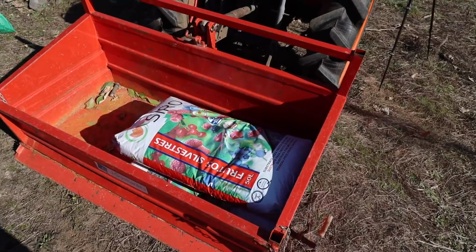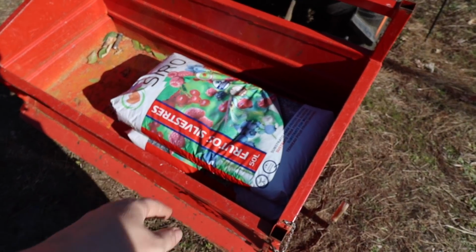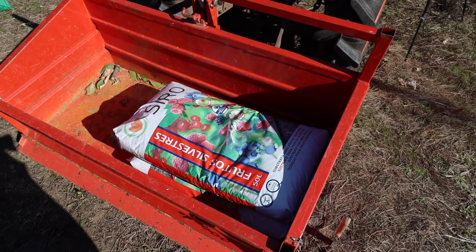And we've also got some compost here for the fruit trees that we bought in the same place. So we're going to have a mixture of that, 50% that, 50% of the soil that's being planted in, so it can thrive really nicely.